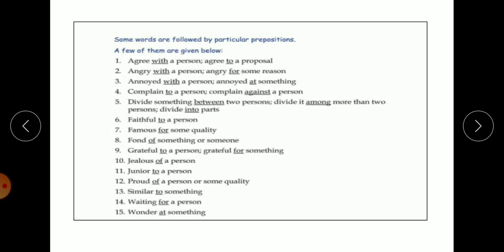Divide something between two people. Divide it among more than two persons and divide into parts. So when you are dividing something, when there are two persons, you'll be using preposition between. When there are more than two, you'll be using among. But if you are dividing something into parts, like if you remember in previous slides, there was a sentence, divide the amount into two equal parts. So when you are dividing in parts, then you will be using preposition into.